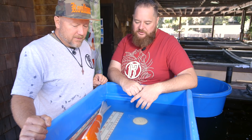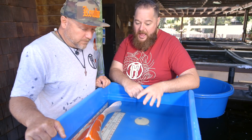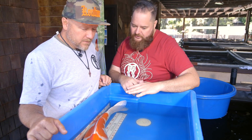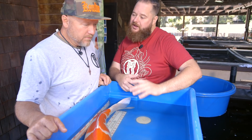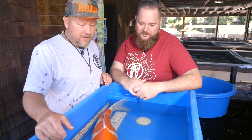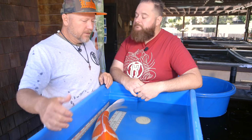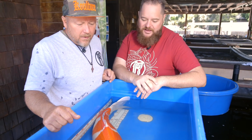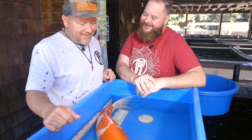So a lot of these breeders are using astronomical amounts of food to try to get these fish huge, just to see if the color is strong enough, deep enough. So they're almost trying to force them to break. You got it. Exactly. Break color, not break it in a bad way. I want to make sure everyone knows it's healthy. Of course. It's the happiest koi ever.